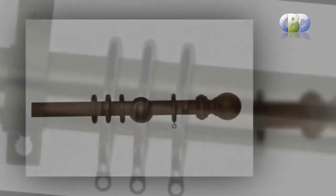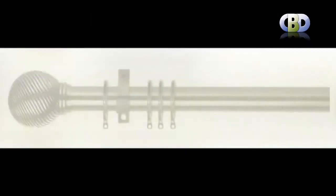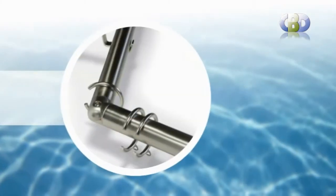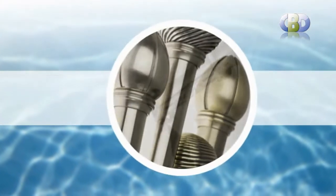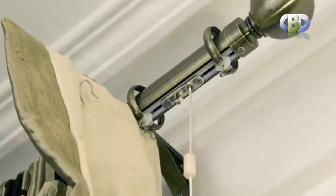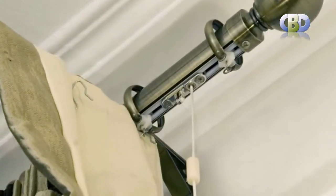The natural beauty of wooden curtain poles in diameters of 28mm up to 50mm and in a wide range of color effects and special paint finishes. Our longest pole can cover 6m. Plenty of useful components too to meet all your requirements.